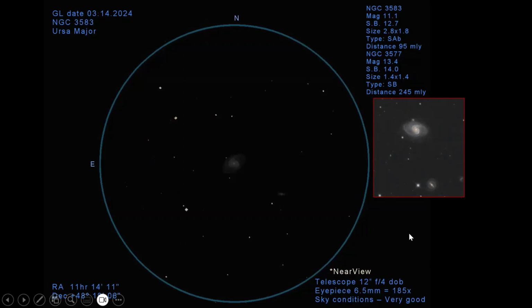As far as the near view image itself, it was a really nice view of the galaxy. I really took some time with this guy and saw some nice detail. First, what was very apparent was the very large central region, and it had a very faint stellar nucleus that was coming in and out. You could see the stellar nucleus, but it was very faint. But you had this nice, bright, large inner region.